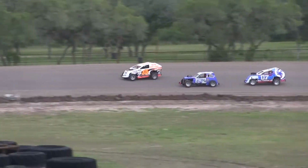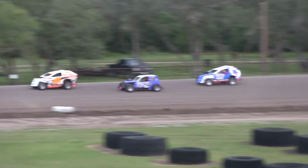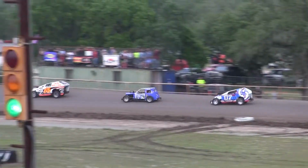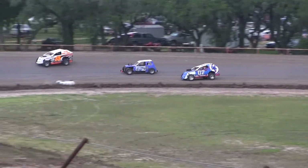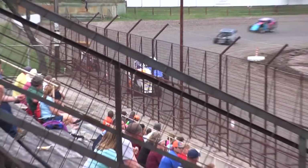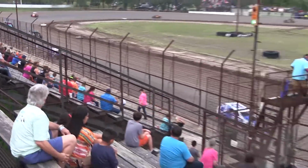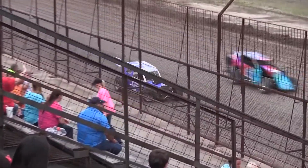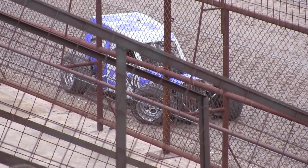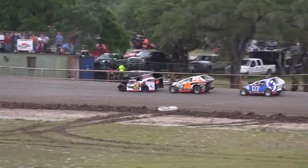Almost contact there between Christian and Sauls. Looks like Sauls is going to hang on to that third spot for now. Mike Christian looking to the inside in turn number 3. He'll make the move and take over that third spot. A little bit of bumper tag though. Sauls gets up into the wall. And you can see the damage on the right front of the 5-0 machine. That's going to have more times around Shady Oaks Speedway.